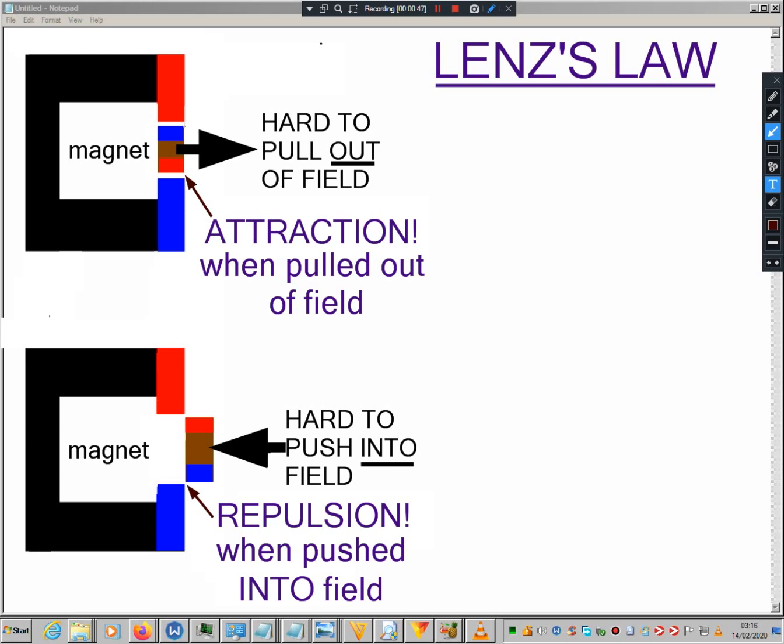This is commonly called the induction braking effect or magnetic braking, Lenz's law braking effect. This is why it's hard to generate electricity, because the more electricity you use, the harder it is to generate that electricity, the harder it is to physically turn the generator, because the current that's being generated, that's being used to heat your hairdryer or cook your chicken in the oven, whatever, that current has its own magnetism, which always opposes the motion which induced it in the first place.